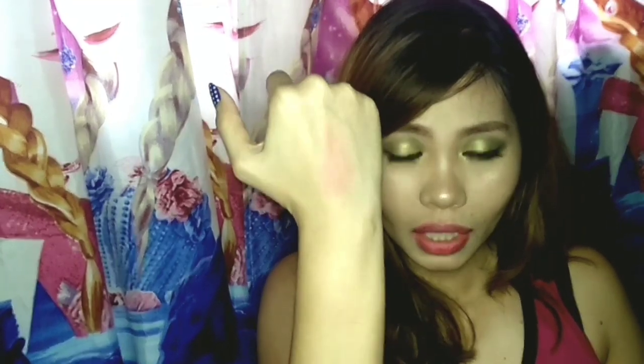But this one, I would say, creamy matte siya. Hindi siya matte. Okay, may na-transfer. It's probably because hindi siya ganun sobrang matte kasi healthy look, healthy feeling. Yung natural looking.